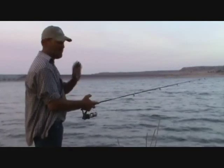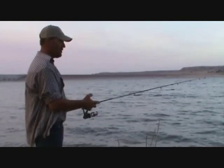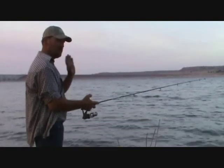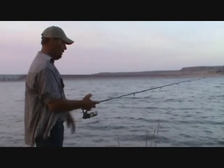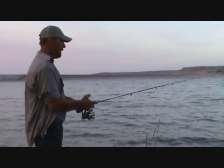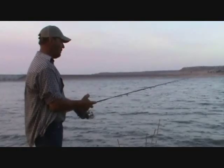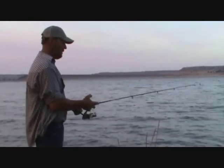Bite's usually pretty aggressive. Early in the year when the fish are just getting out of the cold season, they're a little lethargic. It's a light tap or a pull. These fish here, they're attacking it. They're hitting it. You just give it to them a little bit. Let them get it in their mouth and then set the hook.